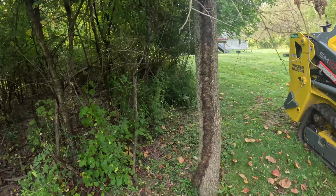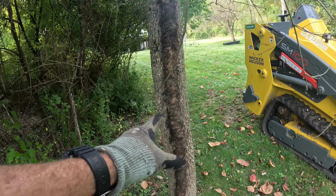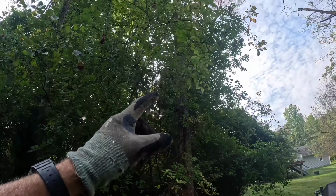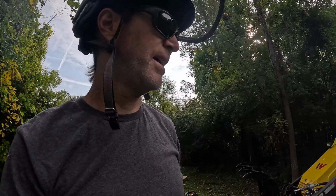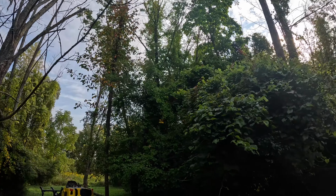Now, you want to see some poison ivy, like some serious poison ivy? Check out this stalk coming up, big old fatty. It's like the size of my wrist, and that whole tree is just full of poison ivy. I was about to take that one, but I'm thinking we leave the poison ivy tree. They're not worried about stuff that's not gonna hit the house, and they told me to just be selective. I'm gonna be selective and leave that thing.